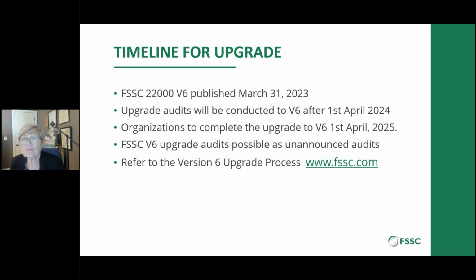So the schedule for the upgrade process is as detailed here. Version 6, as you'll probably be aware, was published earlier this year, on March 31st. And so we have a year for everybody to become familiar, for us to work with you, to tell you about the changes, to explain our rationale, which I hope I've been able to do today, over the next year. And then from the end of March 2024, all audits from 1st of April onwards will be conducted to version 6. So any surveillance audit or recertification audit will be conducted to version 6 after 1st of April 2024.